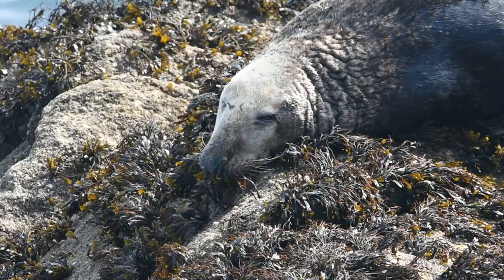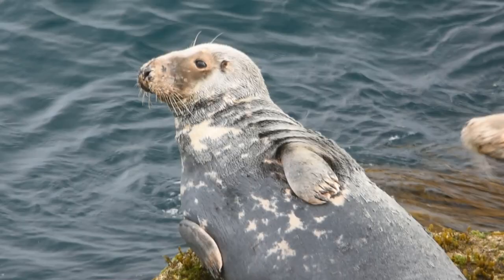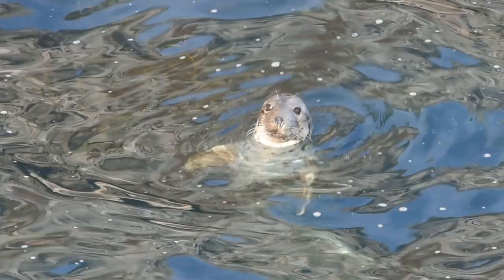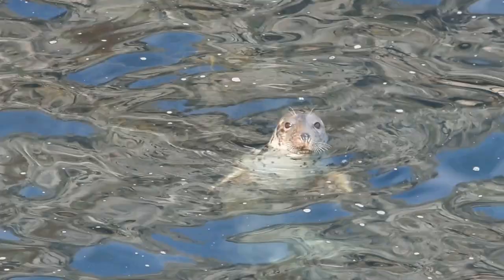And we can get a great deal of pleasure just from sitting quietly and watching their behaviour. Seals are inquisitive creatures and often like to watch us from the water, but on the land they feel very vulnerable and threatened.